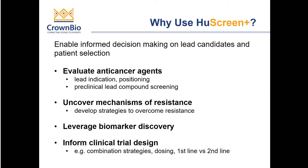One of the highlights is to evaluate your anti-cancer agents. You can identify your different lead indications, and you can position your test compound in relation to the competition, and also see how it compares to other standard of care therapies that are currently on the market. This will also aid in progressing your programs through the go-no-go decision-making process.